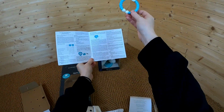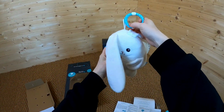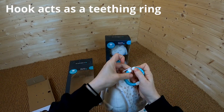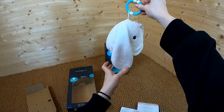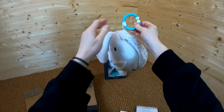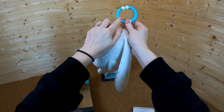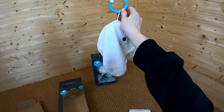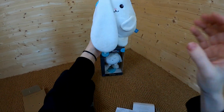You also get this, which is going to help you hook your bunny. If we can see here, you just thread it through. And then you can hook that onto a cot, onto a pushchair, wherever you need to keep it. And also the great thing about this hook is it doubles up as a teething ring. You can see here it's got different textures on it. So your little child, when they're teething, will have something to bite onto, and obviously then still have the comfort of their teddy bear as well.